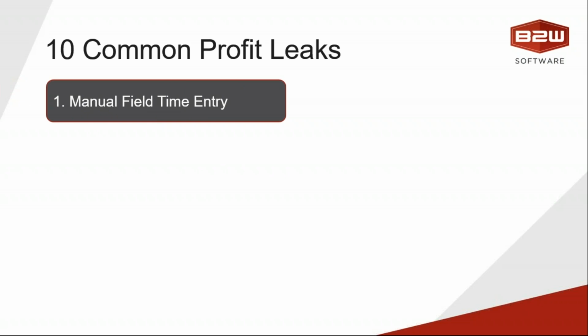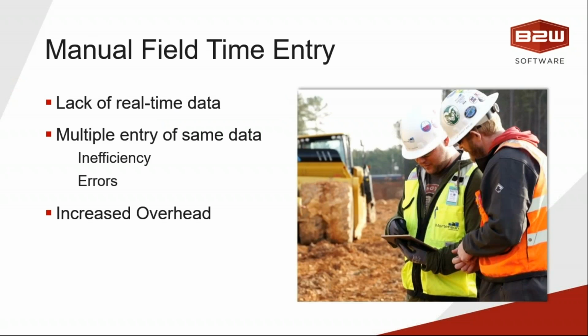So let's get started. Profit leak number one, manual field time entry. It always amazes me in my consulting travels how many large, even very sophisticated companies still don't have automated field time reporting. This, of course, is a major inefficiency. People are entering data on one form or another and then re-entering it somewhere else, which always creates errors. And then more importantly, you also lack real-time data in the field. It doesn't do a pipe superintendent any good to know that his production 2 weeks ago on a certain day wasn't very good. He needs to know that the next day.